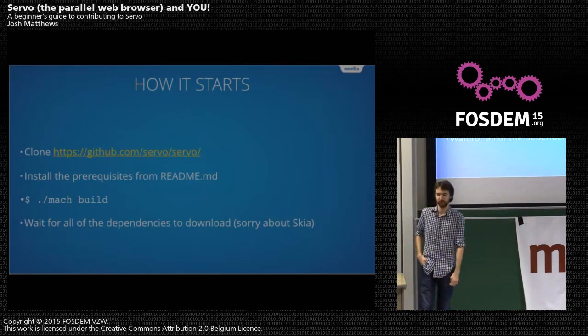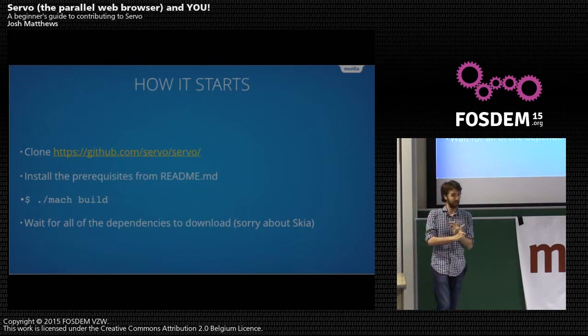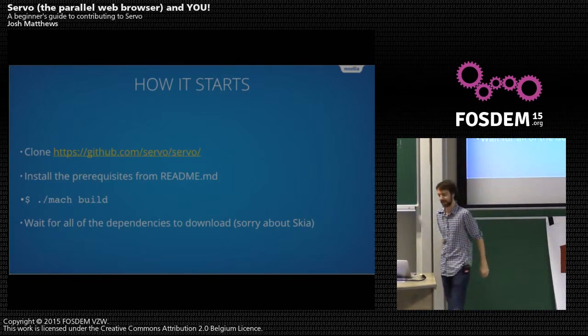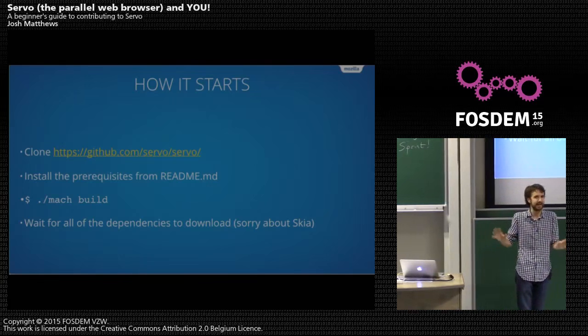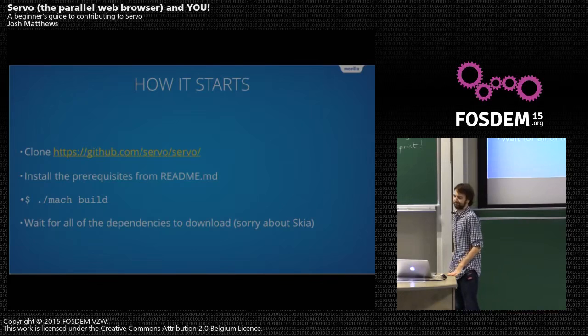So anytime you want to compile Servo, you'll just run this mach build tool, and it'll do everything that needs doing. So the very first time you build, it'll download the Rust compiler. It'll download the package manager. It'll download all of the 25 or 30 dependencies, including Skia, which is huge, and I'm really sorry about that. It's a long download. So you'll need to wait for the first time. But after that, most of the builds will probably take anywhere from 3 to 10 minutes, depending on what you change and how good your hardware is. I think a MacBook from last year takes 2 to 3 minutes to compile most changes.